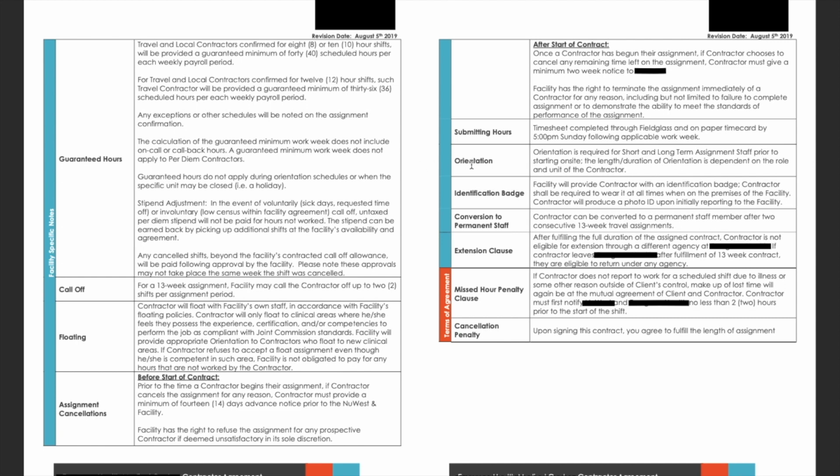I had really good orientation for this assignment. I actually had 4 8-hour days in a classroom and then 2 full 12-hour shifts on the floor. From what I've heard from other travelers, that is not typically the norm. Sometimes you get 1 day computer training, 1 day on the floor, and then you have to be ready to go. I felt that the 4 days classroom and the 2 days on the floor over-prepared me. So I think that depending on your familiarity with the charting system, you might be okay with 1 day computer orientation and 1 day on the floor. I definitely, after 2 days on the floor, felt ready to go and ready to be on my own.